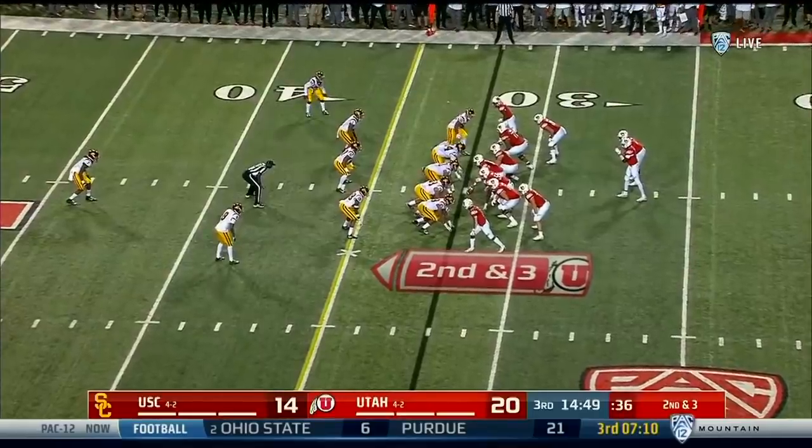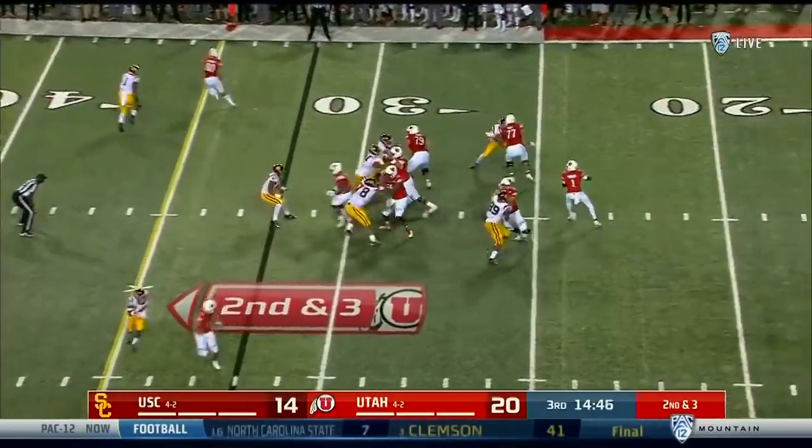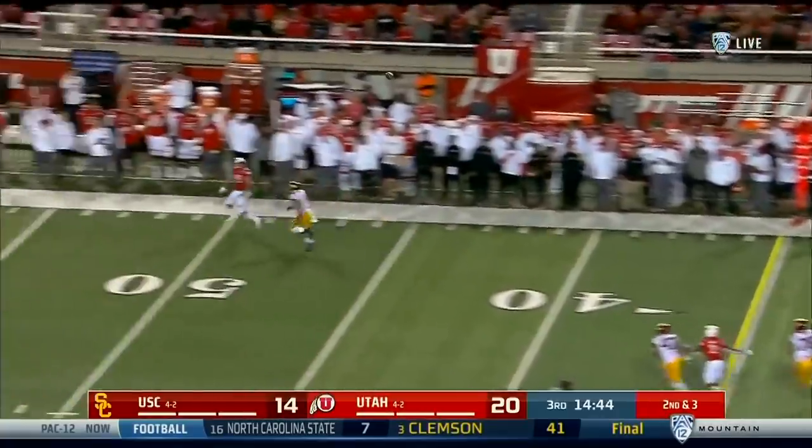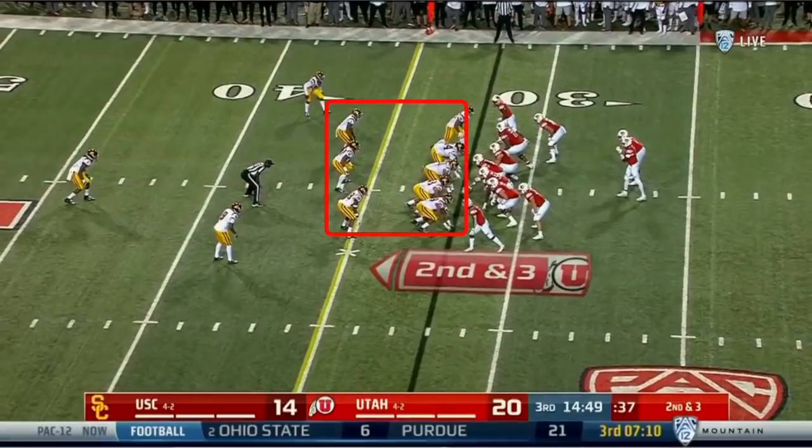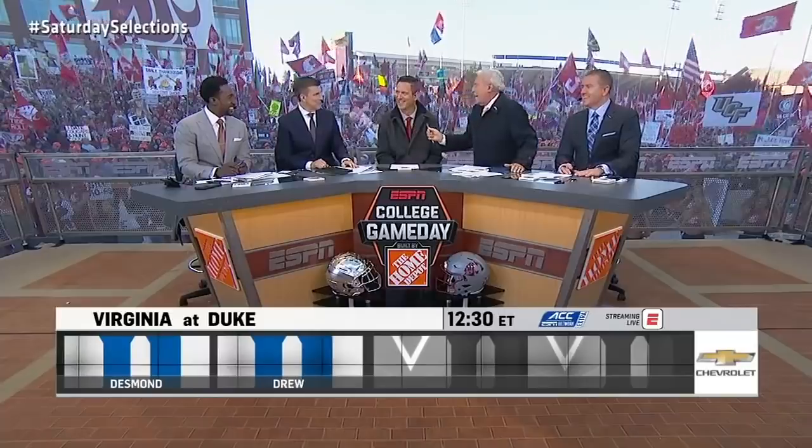On second down, Huntley throws to the outside, and it's caught. Well, let's air it out a little bit. So far, all we've seen is run plays and play actions. If I'm USC, I might as well just pack the box. They're not really going to use their receivers anyways. Well, not so fast.